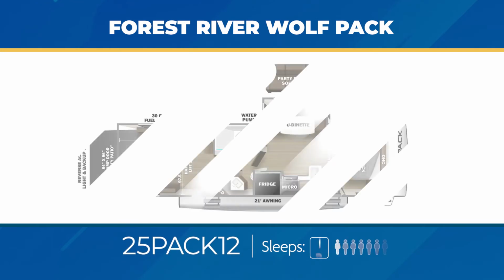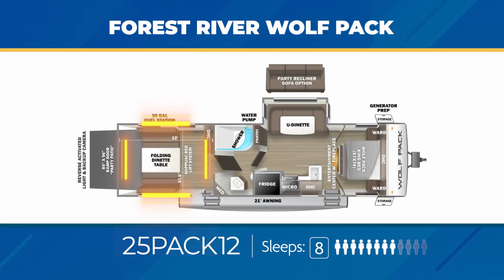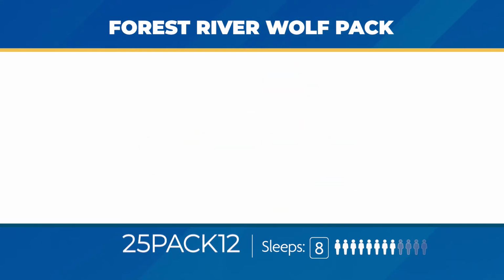The 25-pack 12 has an enclosed garage with 12 feet of space and is separated from the cabin by a large walk-through bathroom. A large U-shaped dinette sits in a slide out, and there's a large entertainment center complete with a fireplace. The 25-pack 12 can sleep up to 8.